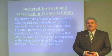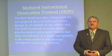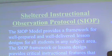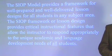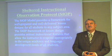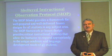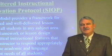Sheltered instructional observation protocol is a framework for well-prepared and well-delivered lesson designs for all students in any subject area. The SIOP framework, or lesson design, provides critical instruction features that allow instructors to respond appropriately to the unique academic and language development needs of all students. All educational aspects have languages. Math is a language. Language arts is a language. Science is a language. And the more we can help those students understand the language of the academic process they're working on, the more successful they will be.